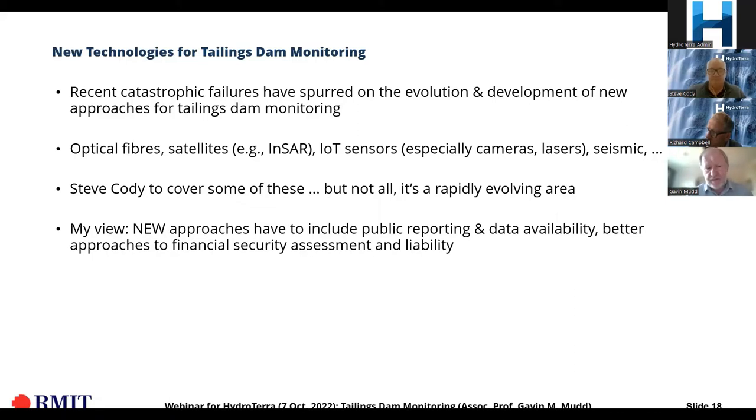And that also underpins our financial liability. If we've got a tailings dam that's safe, then the liability should be pretty low. But if we've got tailings dams that we can verifiably show need work, then that liability should be higher. So we can help justify some of these financial aspects from having that better data as well. Next slide, thanks.